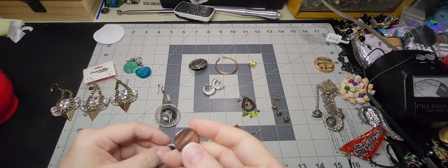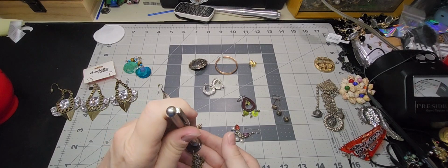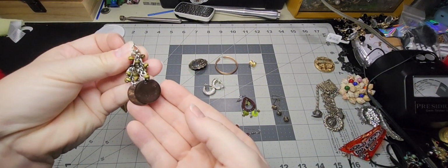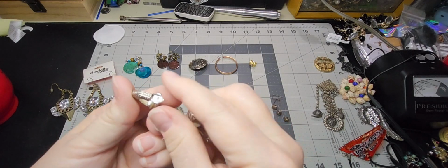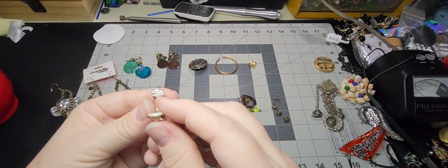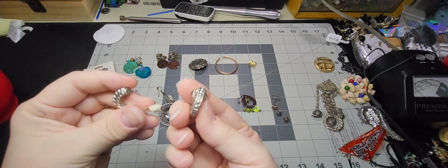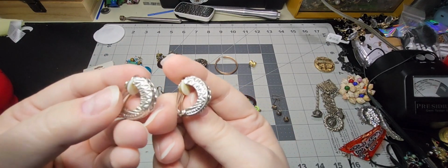Are they glass or metal? I think that's metal underneath this. So we have 2 of these, so a pair. We have a pair with these. These are kind of heavy. I'm surprised they're not marked. They've got some good weight to them. Very nice looking too.